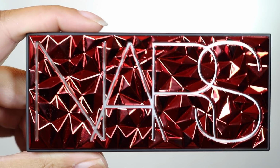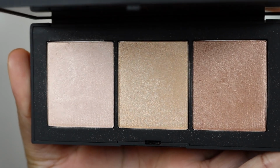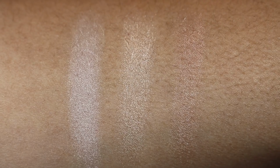The description for this one says, turn on cheeks with a trio of must-have highlighting powders. Weightless illumination, shimmering sophistication. This one is formulated in their new highlighter formula. It does have a re-promote shade. This middle shade, I have it in the permanent line. It's called Fort de France.